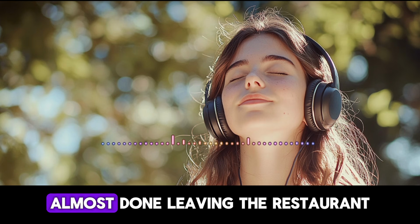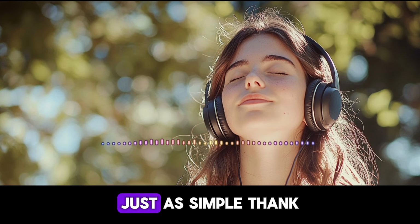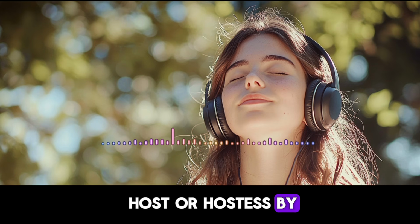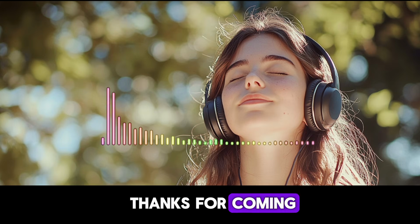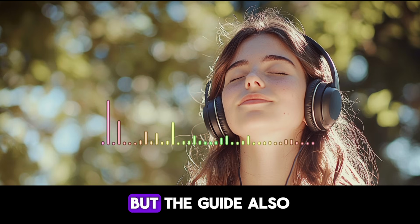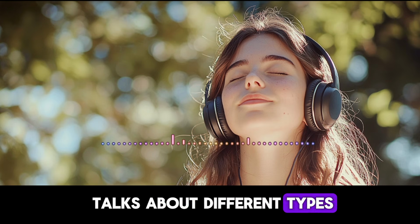Got it. Almost done. Leaving the restaurant. Just a simple thank you and goodbye as you leave. Definitely say it to the host or hostess by the door. They'll usually reply with, thanks for coming. Have a great night. Okay, that covers the standard sit-down restaurant really well. But the guide also talks about different types of places, right?